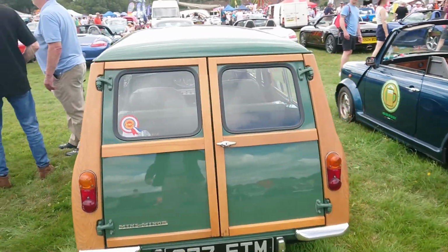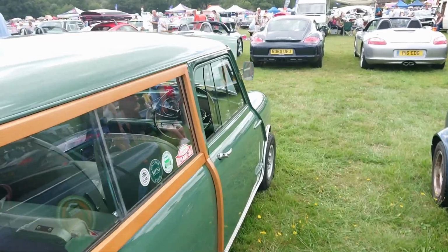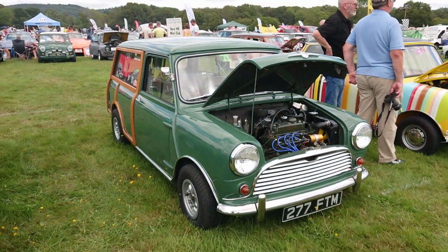This could very well be one of the very early ones, and I think the stated versions of these came out in 1960, so this could be like a 60 or 61, but I wouldn't be entirely sure about that. It looks very sort of correct and everything, apart from the wheels.